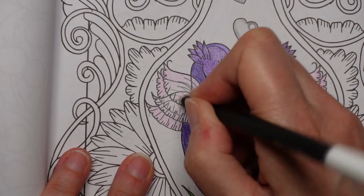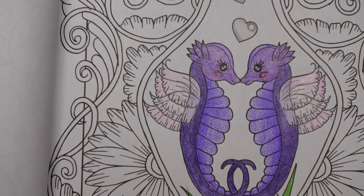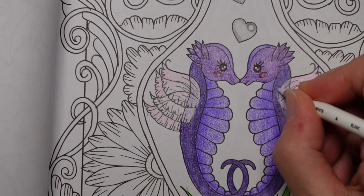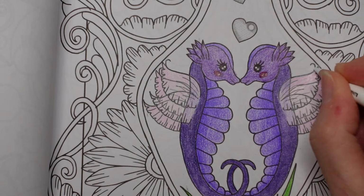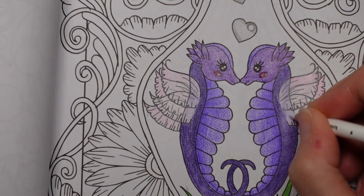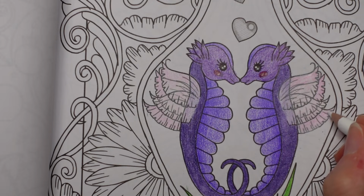Have a little look. Now that hasn't really made an awful lot of difference. I am going to use a different white. This is a Prismacolor white. Now Prismacolor Premier are, look at the difference, very soft pencils. So they go down quite easily, thickly. So they are better for this. The white is particularly good.